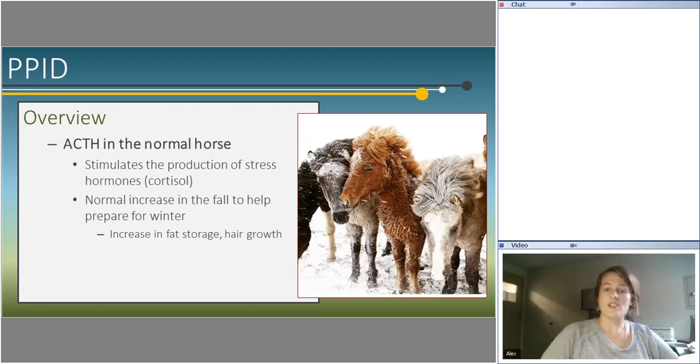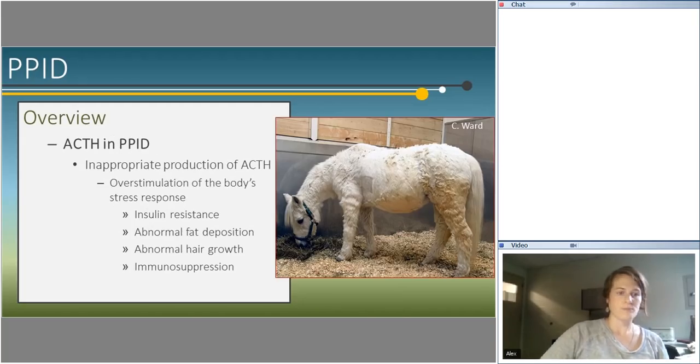ACTH is important in the normal horse because it is one of the hormones that stimulates the production of cortisol. Cortisol, you've probably heard of it, is our stress hormone. When that stress hormone is high, it helps the horse get ready for winter. If you have ever been under stress, you might feel like you put on weight or are growing hair. That's normal. It gets the horse ready for winter: they'll increase their fat storage, grow a thicker hair coat, and be more prepared to make it through the winter. So that's what happens in a normal horse.